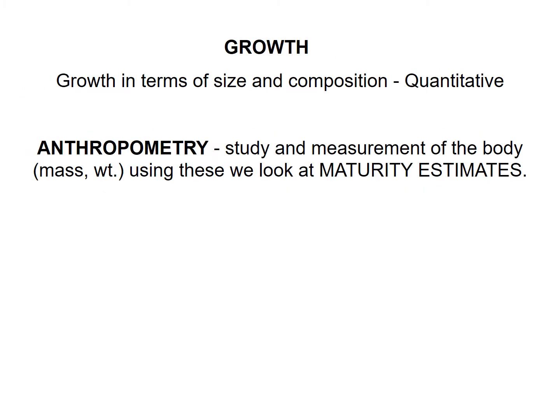Here, growth, it's quantitative. How tall are you? So when I show you pictures of my grandchildren, it'll say, I think Ashton was in the 83rd percentile for height and 63rd for weight, or something like that. So it's just measurements, mass and length, that kind of thing.